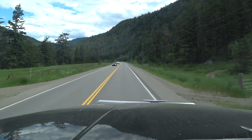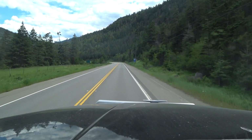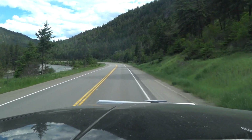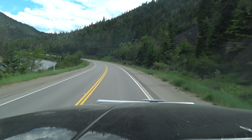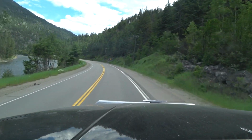Had that once when I pulled on, and as I was pulling on, all of a sudden here comes a rig around the corner, and he was on his brakes hard enough to leave black marks on the road. But what do you do? You can't see anybody coming, you wait, make sure you're clear, and then go.